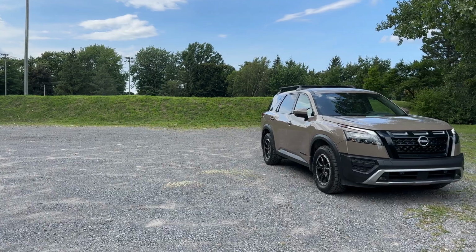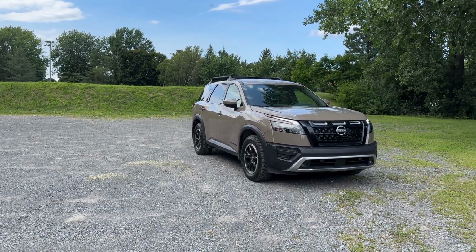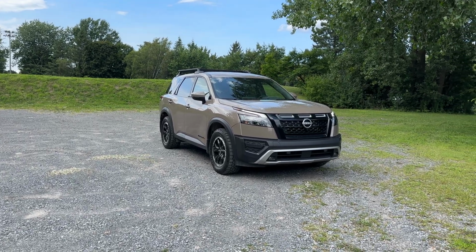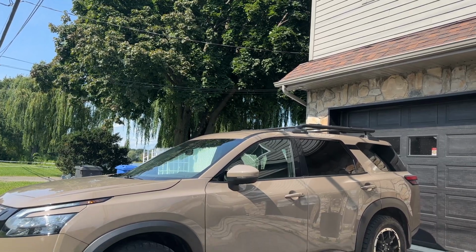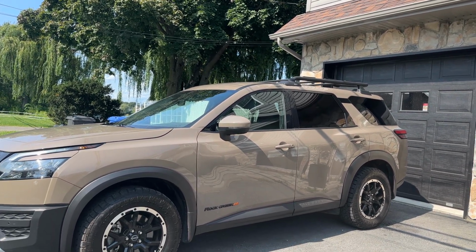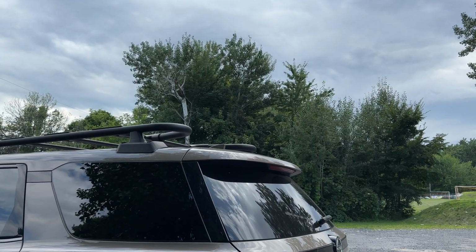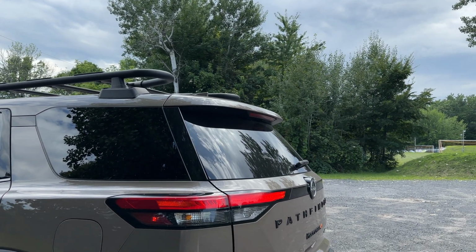I also feel like, since this is the Rock Creek, which should have the ability to have even bigger wheels or a crazy ride height, it's an off-road SUV that's more rugged looking, maybe not rugged built, if that makes any sense. But those are small improvements that I would do just to make this car that much better.